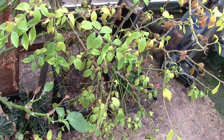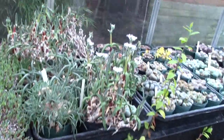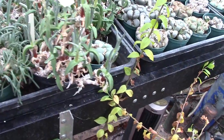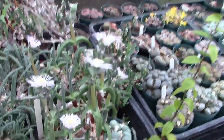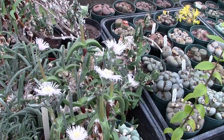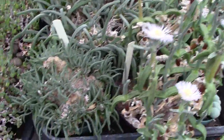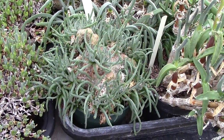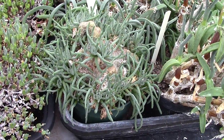There's a large Pereskia. And we've still got flowers on my Conophyllum or Mitrophyllum. It's still in bloom. Very pleased with these. The one next door to it is Fenestraria, Philobolus resurgens, and that is cracking at the moment. It really is.